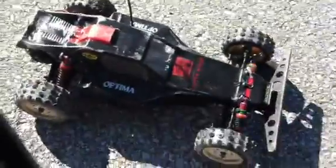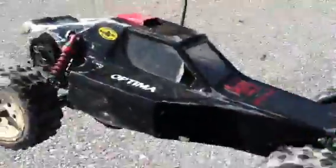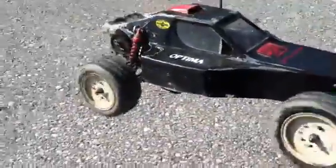This is a vintage Kia Optima '84, running an Onyx 3000, slightly modified motor from back in the day. I don't know if you can see it in there. We got an eBay speed control that cost $17. See how she does.